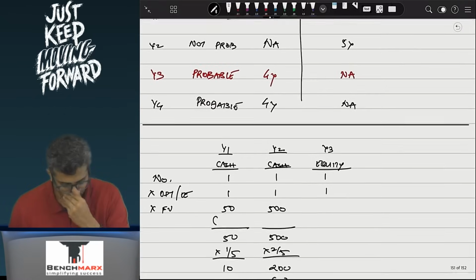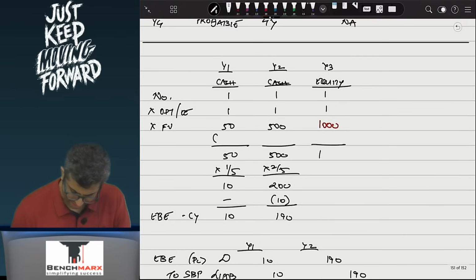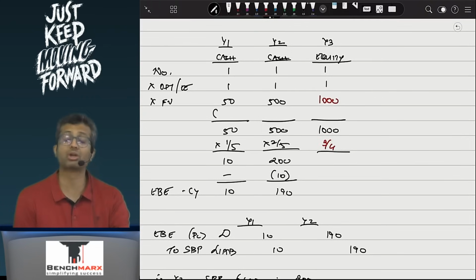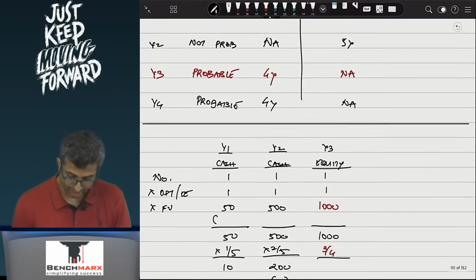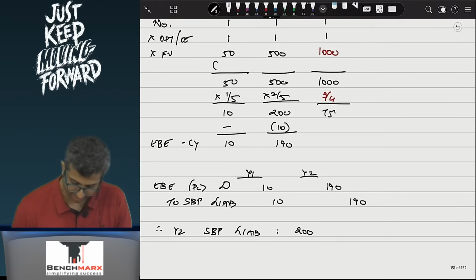And as a result, if it's an equity plan, there's a single fair value given on the grant date, which is 1000. And hence this is 1000. Till date, 3 years have gone by for this plan. 3 by 4, it is not the first year, it is the third year. Sir, why 4, not 5? Because it is probable that the vesting will happen after 4 years. So 3 by 4, and as a result, this is 750.